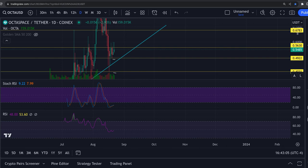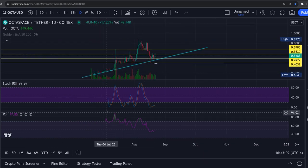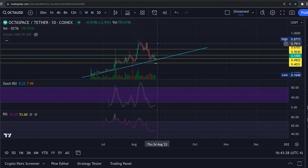Okay, so this pullback right here, yeah, it's been pretty brutal, and that would match up with the bearish divergence. That all lined up there and pulled the price down. If you would have been charting this the whole time, you would have seen bearish divergence in here and been like, uh-oh, that's not good. And that would have been your clue to either get out and buy back in, or ride it out.